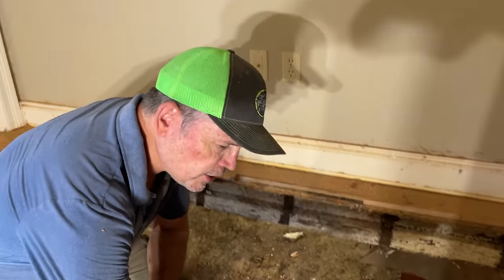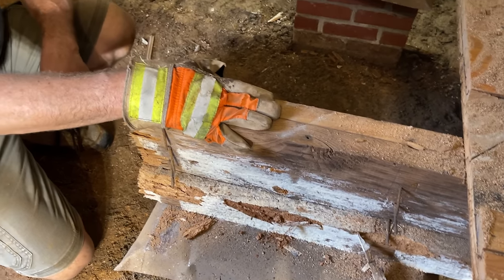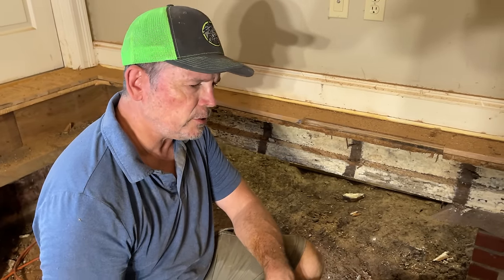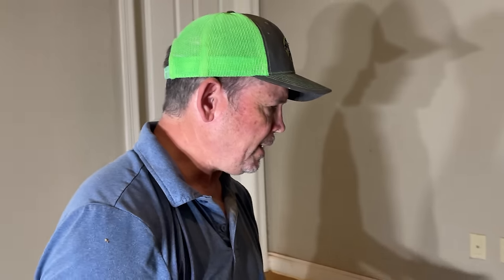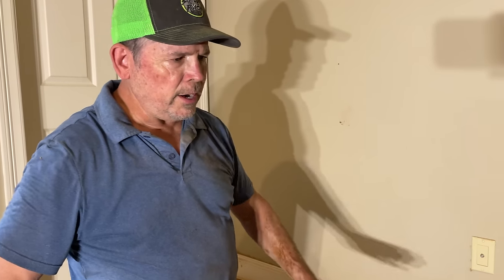Now I wasn't sure if these guys right here, the main support for the framing, were beams or dimensional lumber. I'm glad to see they're dimensional lumber. They're just 2x10, so that'll be super easy for us to replace them and to get material. So 2x10, doubled up. I guess that's what they figured was strong enough. There's one here under this wall, one here under this wall. The rot was confined to this area, but it does go down the hallway. So that's our next step, is to demo the floor in the hallway.